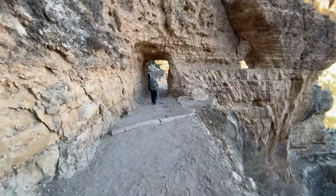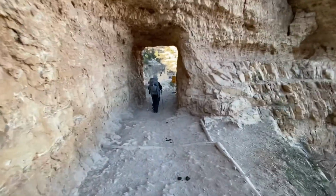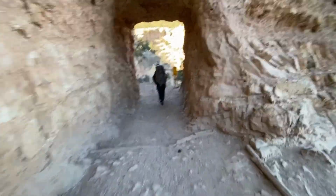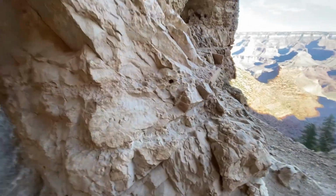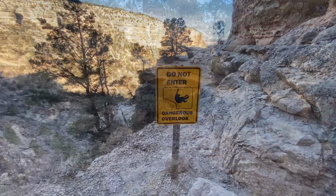You can see how they cut out the rock to make the trail, and I believe that you can still see the holes where they drilled for the dynamite. So you can see a hole right there still, and a couple holes right there. Point taken. So this is fun.